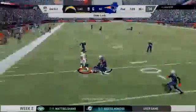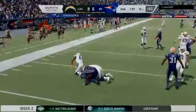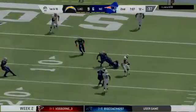From the 36, Winston. Into a double team, and it's intercepted. Picked off by Brad McDougal. And a big turnover there as his guys will get the football back. He's continuing to be a big presence defensively.